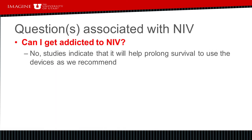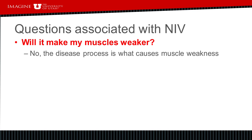So again, common questions we get with non-invasive ventilation or BiPAP is, can I get addicted to it? No, the studies would indicate that it actually helps to prolong survival. And so these are devices that we recommend people use if they feel like they need to use them. Another question is, will it make my muscles weaker? The answer is no. The disease progression is what's making the muscles weaker.